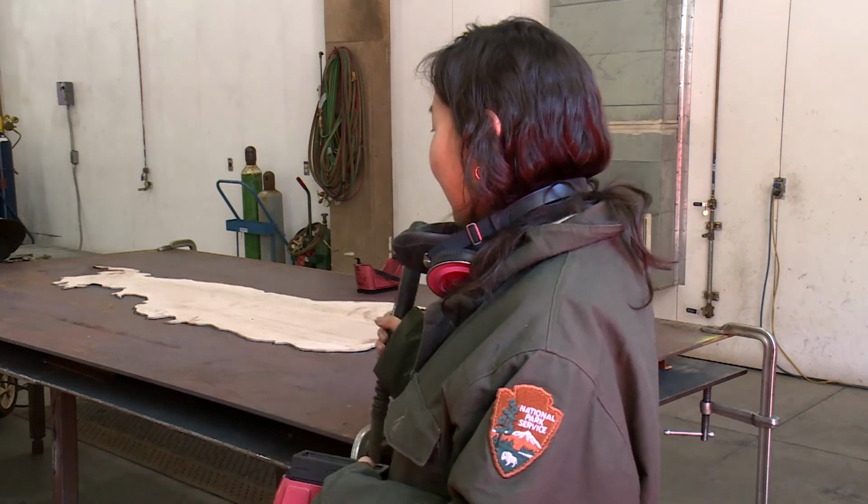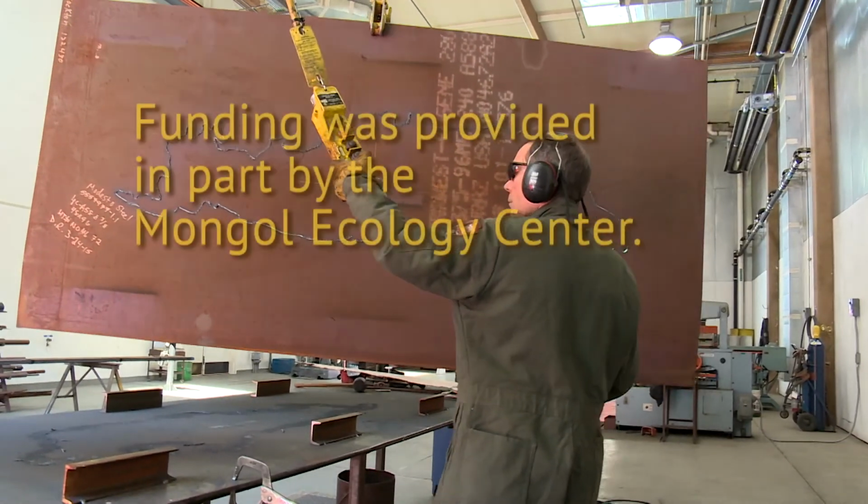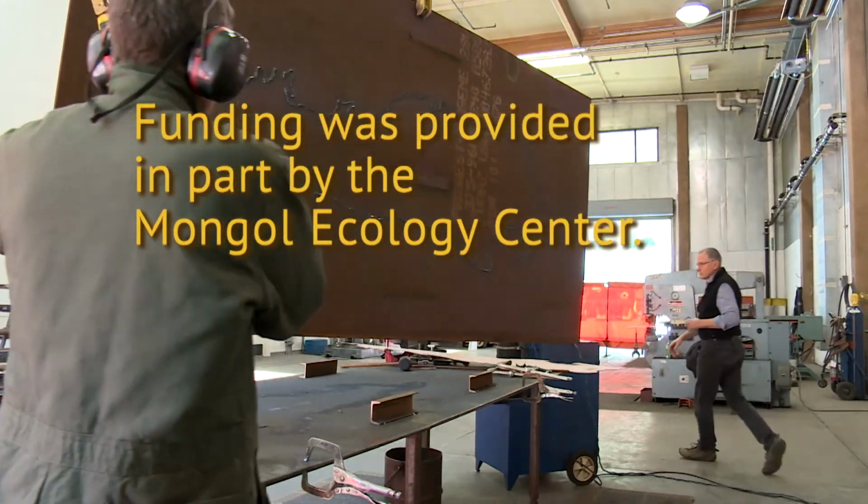Okay, we're here in Yosemite today. We're making the sign for Lake Hovsgol National Park, and we just got done with our first part, which was we used a plasma arc torch to cut the steel, and we cut it in the shape of Lake Hovsgol. Text appears. Funding was provided in part by the Mongol Ecology Center.